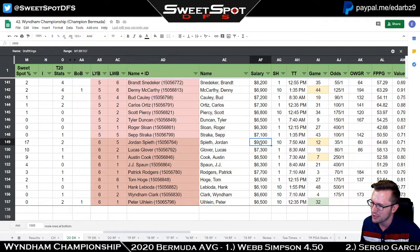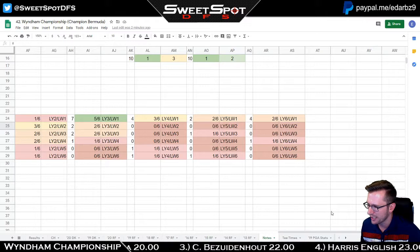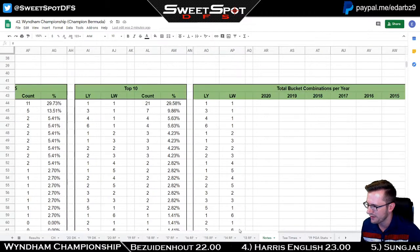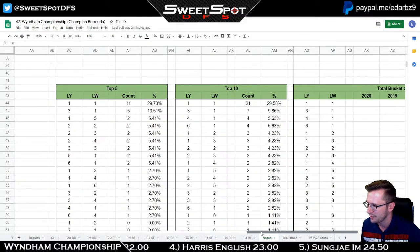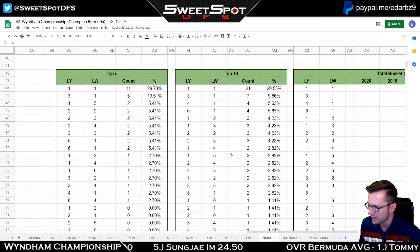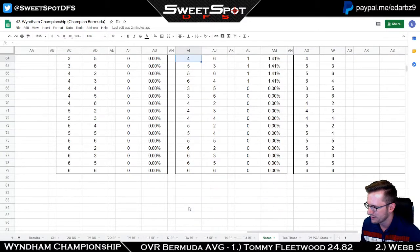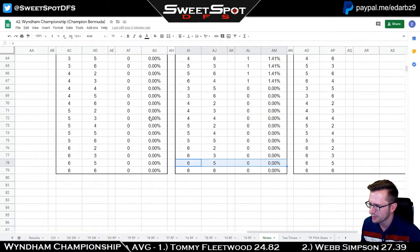Spieth at 9,000 is just way too much money. Way too much money. And even if we go to our notes and look at 6.5s, how often does a 6.5 actually finish inside the top 10? At 9K, we'd want them inside the top 5 most likely. But I'm not even seeing 6.5. 6.5, 0 times.